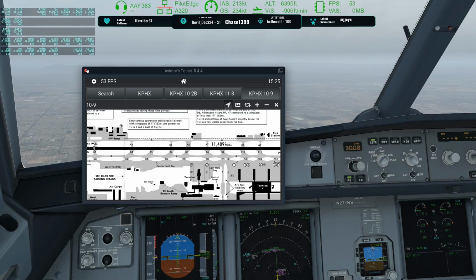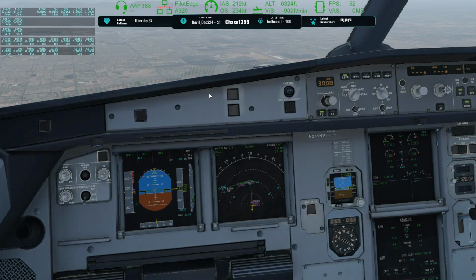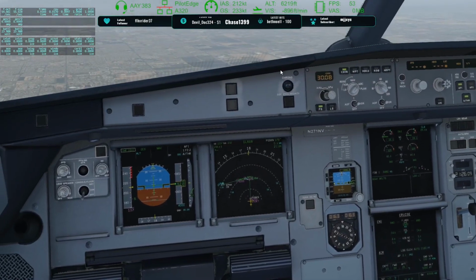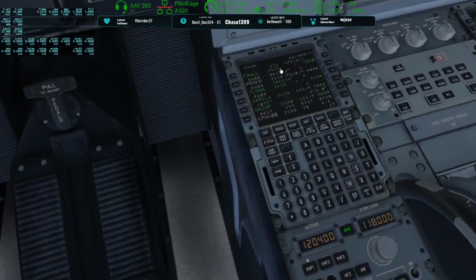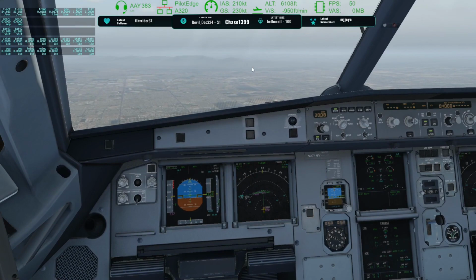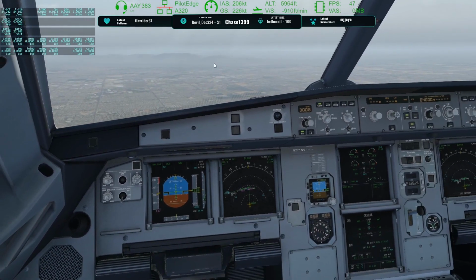Allegiant 383, contact Phoenix approach 120.4. Phoenix approach 120.4, Allegiant 383. Let's do activate approach, 120.4. Phoenix approach, Allegiant 383, descending Bruiser 1, runway 8 transition, leaving 6,000. Allegiant 383, Phoenix approach cleared ILS runway 8 approach. Cleared ILS runway 8 approach, Allegiant 383.